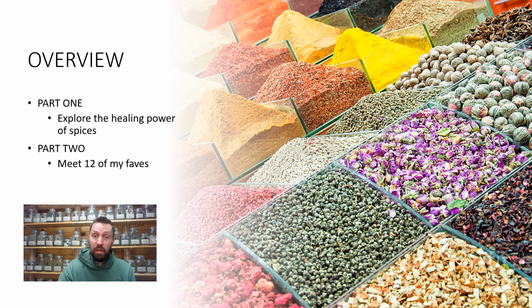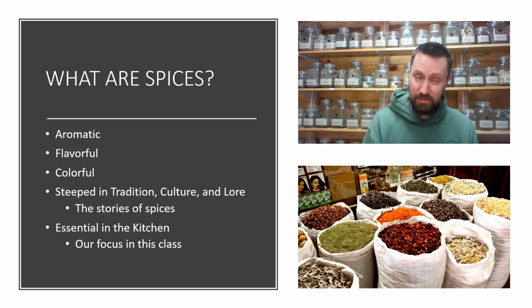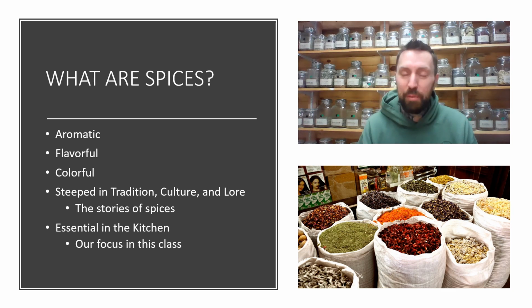So let's get started with the definition. What are spices? First of all, spices are plants. They are plants just like the plants that we eat in the kitchen. They're plants just like the medicinal herbs that we work with in herbal medicine, but these plants are set aside and called spices for a few reasons. First and foremost, they are incredibly aromatic. All of the spices that we work with in the kitchen, all of the spices that we call in to flavor our foods and create the dishes that we find special are incredibly aromatic. If they don't smell good, it's not really a reason to add them to food, right?